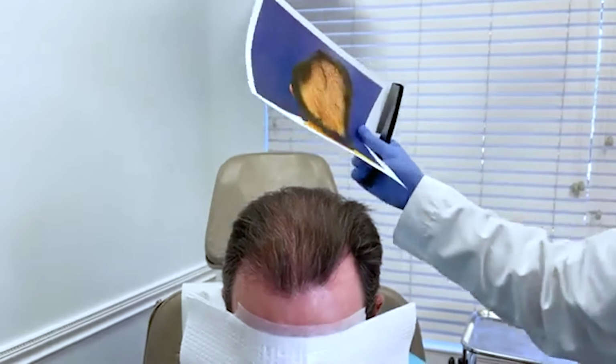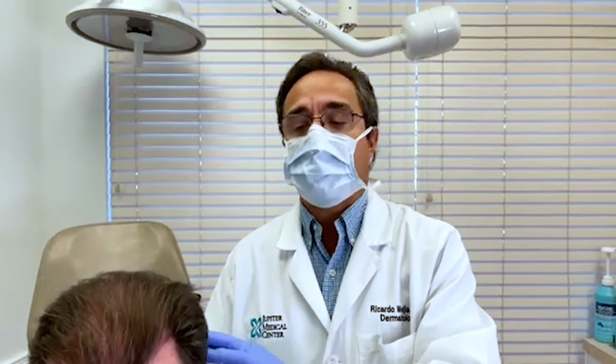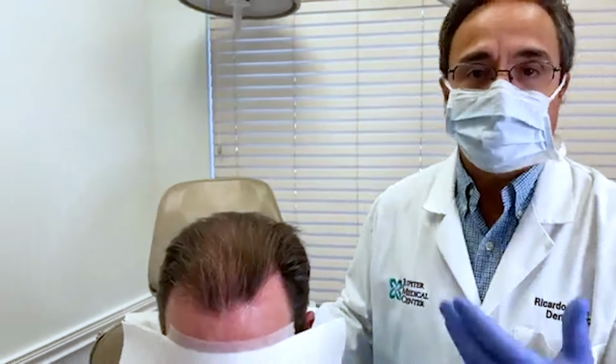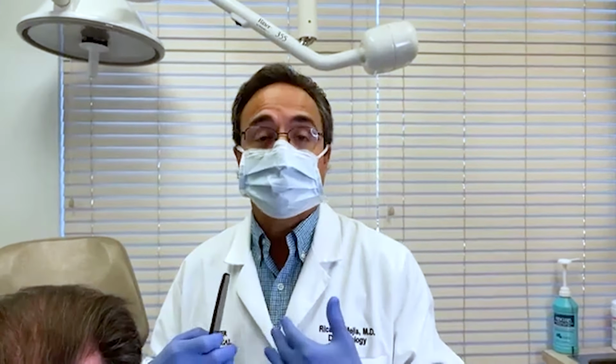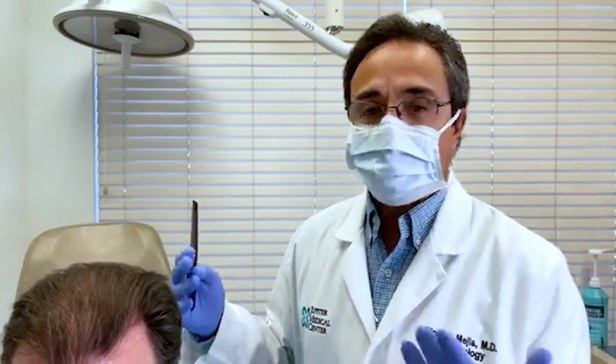So hair restoration is a technique that can be done in men and in women to take hair from the back of the scalp and move it to the front. We can also do it for eyebrows and eyelashes. We do women's eyebrows as well. We can do men's beards as well. And in rare cases, we've done body hair transplantation where people wanted it on their chest. So this is what the procedure is about.